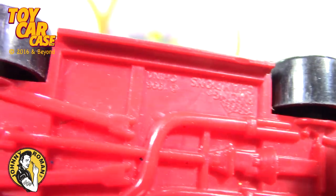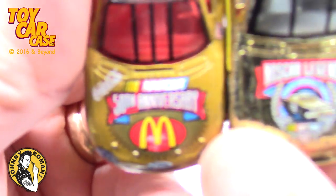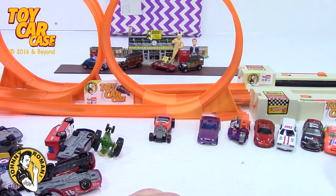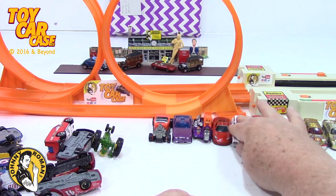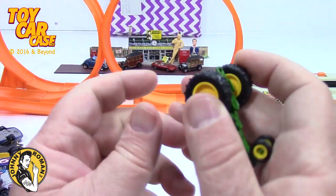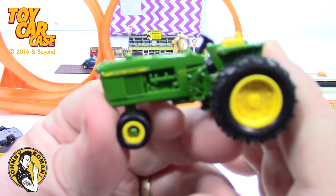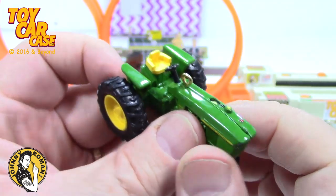Oh, this is a Racing Champions also, 50th anniversary. Now, this one was 50th anniversary, but not with the Mickey D on it. Okay, I know kids and adults alike like Mickey D's. So that is good. Oh, look at this. Ertl the Turtle has the licensing on John Deere. Oh, you know Big Mama loves tractors.